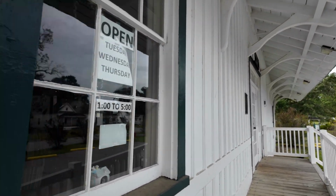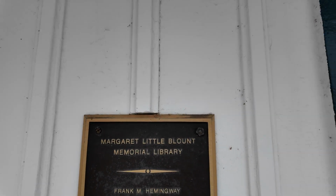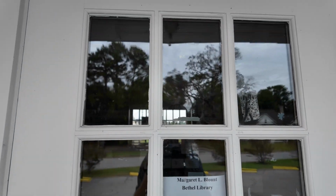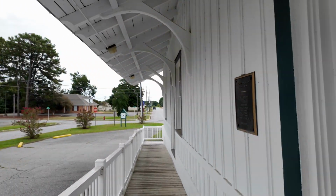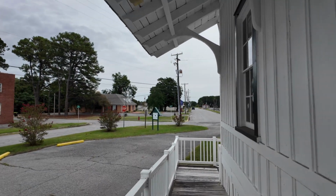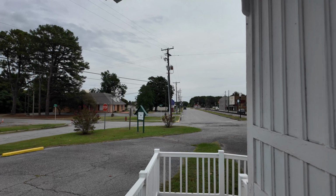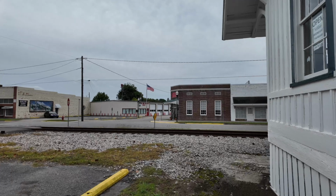Man, this is one of the coolest libraries I've come across. Margaret Little Blount Memorial Library. Awesome. Outdoor Wi-Fi from 8 a.m. to 8 p.m., so that's cool. Let's see if y'all can see in there. Kind of give you a little bit of a look. I don't know if you can or not. All right, well, if you're a kid in this area, or even an adult, you got one of the coolest libraries I've ever seen to come to. Good job, Bethel.